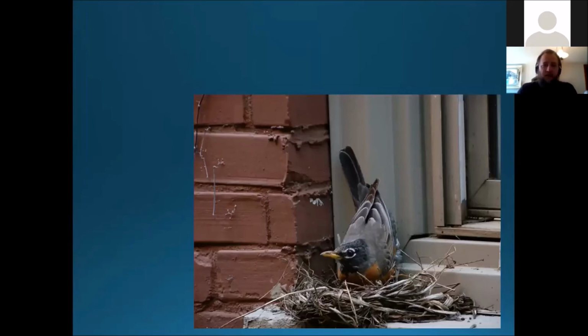So they start with the inner layer of soft grasses and other vegetation, and they use their wing to support the outside as they shape that mold with their bill. The bill against the wing provides a really nice back support to push and shape that. And then they build an outer support ring of mud, but they don't use just any mud.